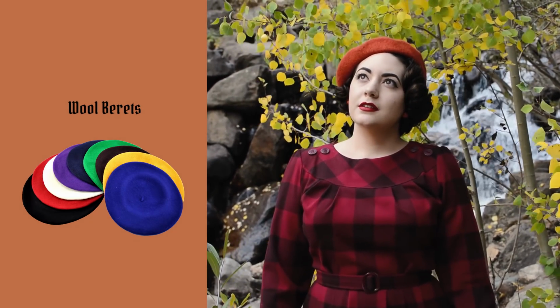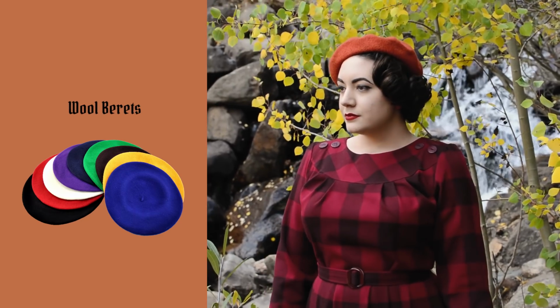And as far as styling your vintage suiting, I do think something that comes in handy are wool berets. Of course, I love all hats, as we know here on this channel, and I love matching accessory sets. So I just wanted to show you a couple of my berets paired with coordinating scarves and gloves, which is how I like to style these things with this one suit.